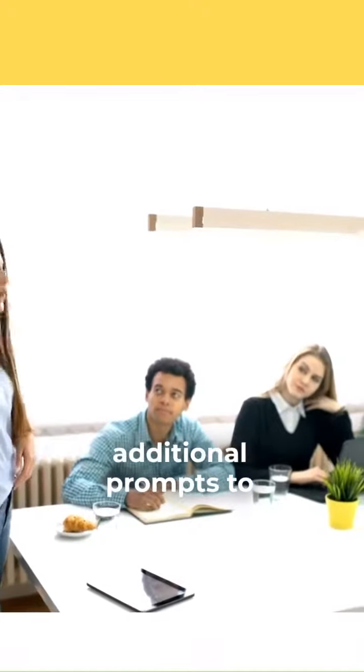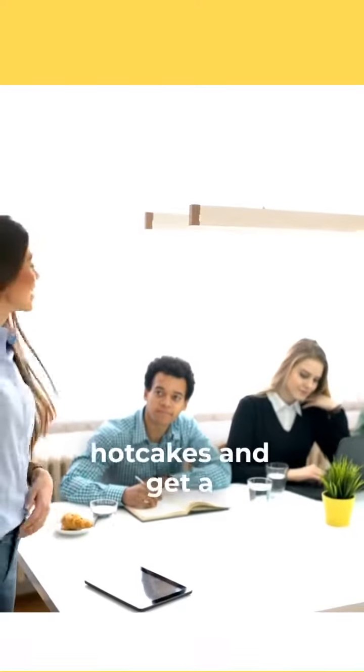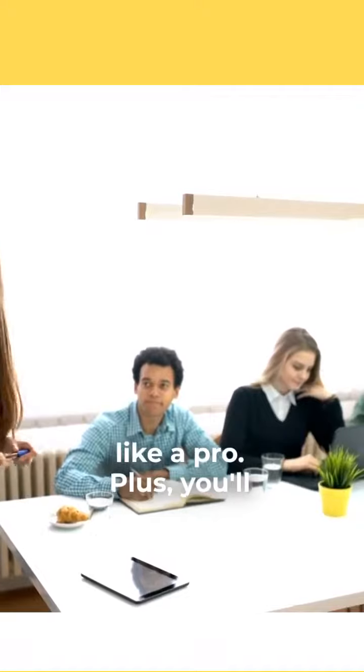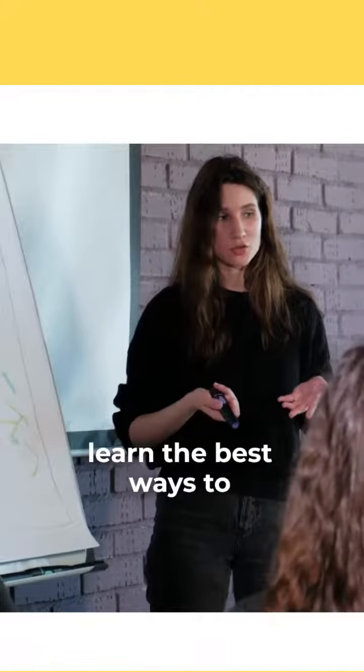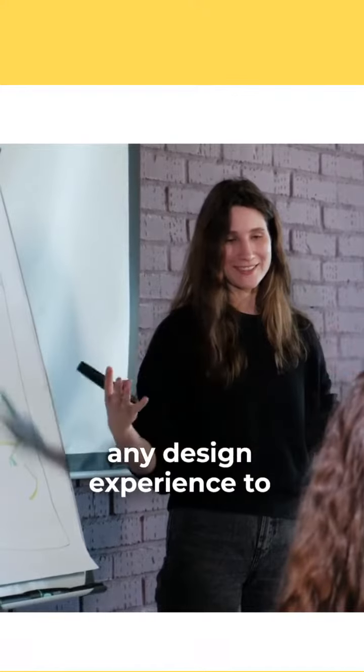Get additional prompts to create stickers you never thought of, create images that will sell like hotcakes, and get a step-by-step guide to selling your stickers like a pro. Plus, you'll learn the best ways to advertise your stickers for free. You don't need any design experience to get started.